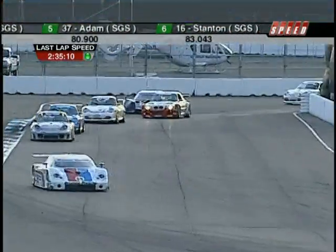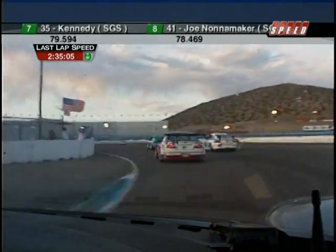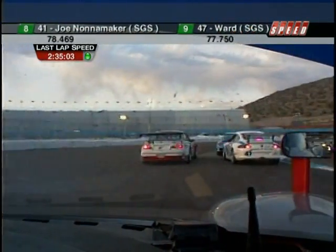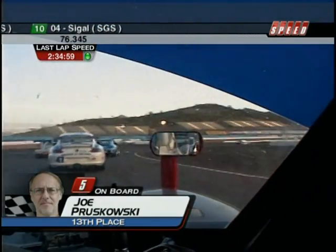And look at that traffic. Bill Auberlen just passes the Daytona prototype. I talked to Boris the other day. He said this BMW is on rails. He said it's really good. Look in the corners. Auberlen to the outside, just going around people like they're not even out there.